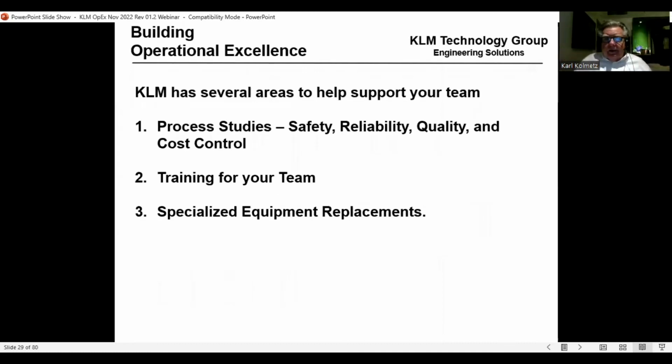KLM has several areas to help you support your team. Safety, process studies. We can do safety studies. We can do reliability studies. We can do quality studies. We can do cost control. We can do training for your team on the website. There's 100+ training. And we can do specialized equipment replacements, which we're fixing to talk about: heat exchangers, pumps, and compressors, and how to try to do them better, all right?